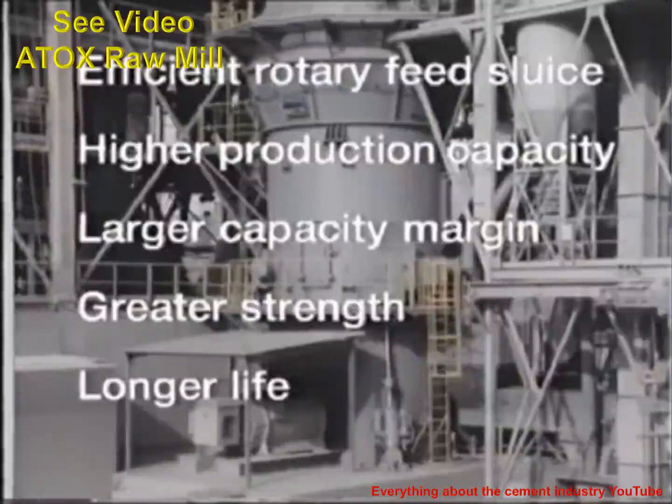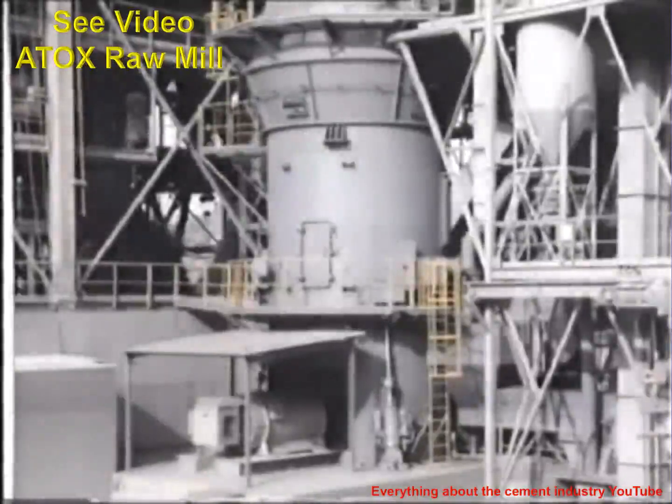Taken together, all these advantages add up to a highly competitive mill in terms of both capital investment and operating cost. The ATOX mill from F.L.Smidth.